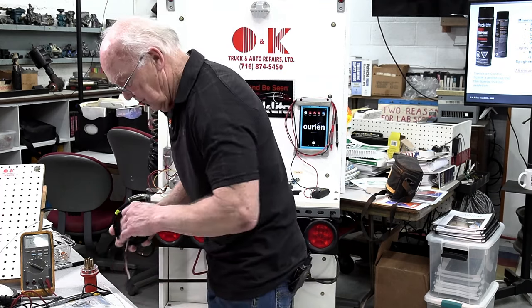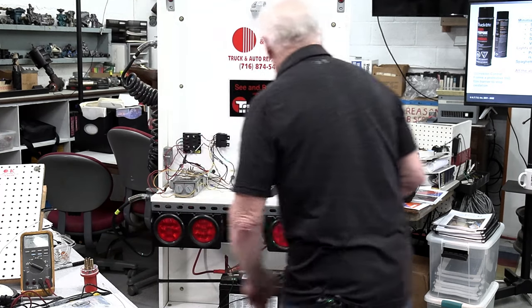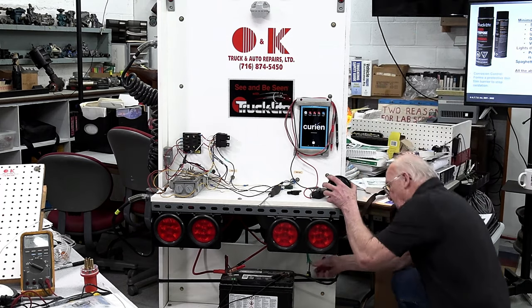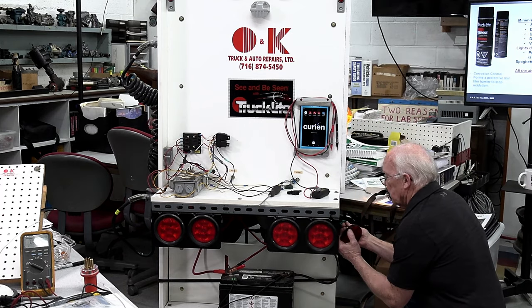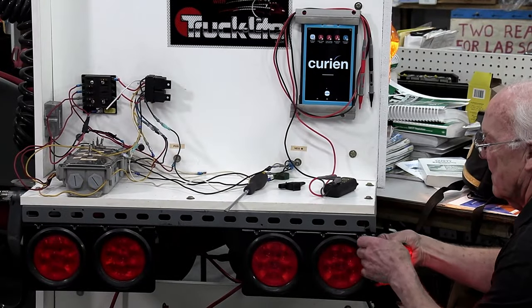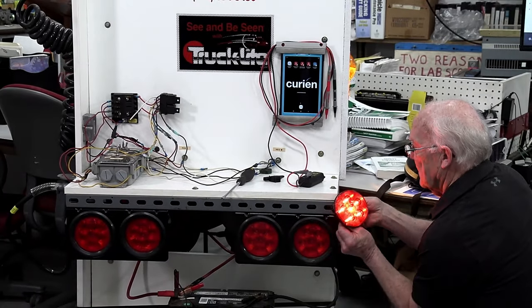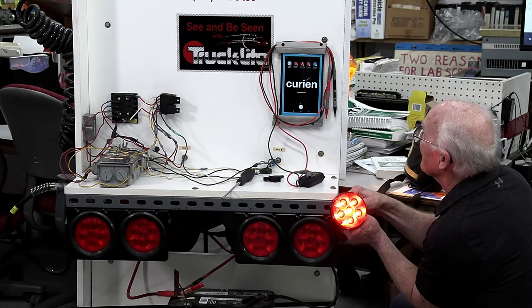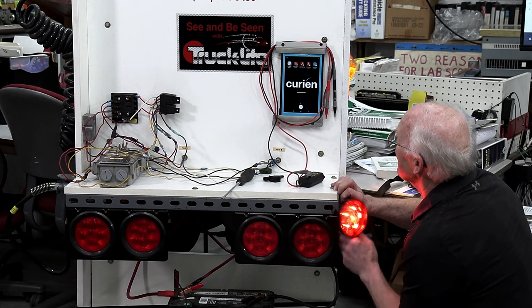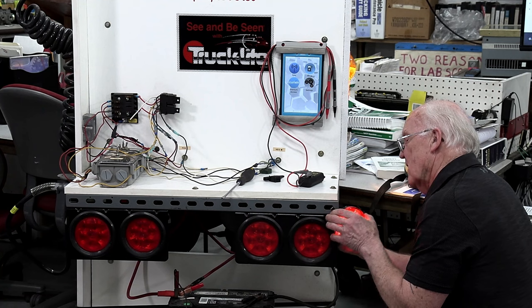I'm going to put this on real fast, because I'm going to tell you right now, trying to diagnose this stuff is really, really hard. So I'll put this on to make sure that we do have everything working. I'll put that here so everybody can see it.